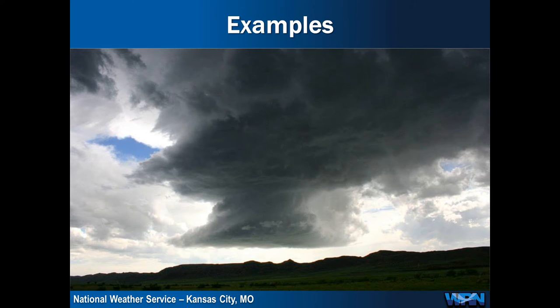So here are just a few examples. This is a supercell. It would be rotating from left to right if you were looking at it in motion. And right now, probably something that you wouldn't be immediately concerned about. It is a supercell, so it probably still has some severe weather associated with it, but that base is fairly high up. You don't see the development of a wall cloud. And nothing imminent at this time. So definitely something to watch, but nothing imminent right now.